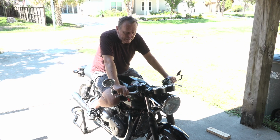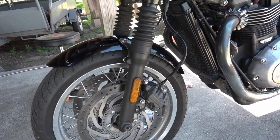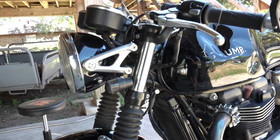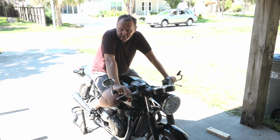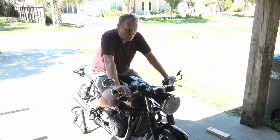And the brakes are really good on it. It's got ABS brakes. I don't really like ABS, but the brakes themselves, I think they work really well. And it handles sweet enough. That's classic Triumph, they know how to make a motorbike handle.